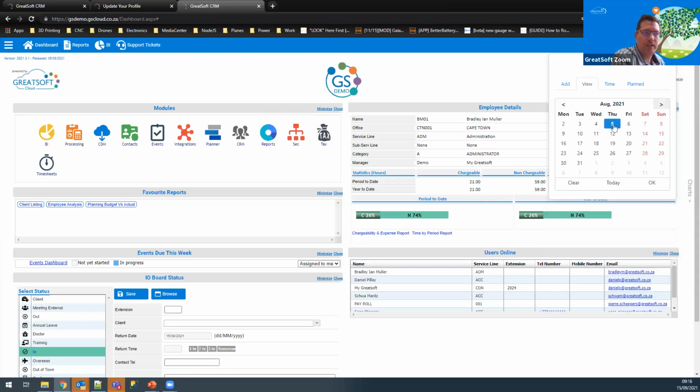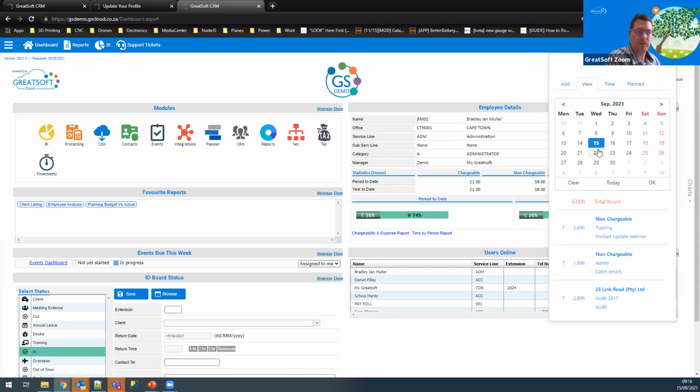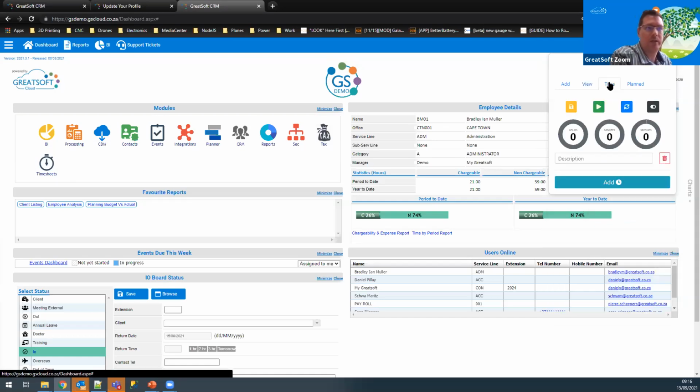I haven't got a lot of history in here, so I'm just flicking around, but I'm not really finding anything. But you can go back in time and use that to quickly call up what time you did. So it's quite a nice little feature. Then we've got the timers, which I wanted to speak about.